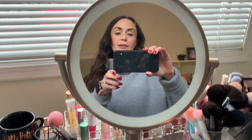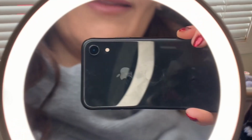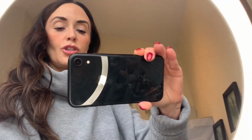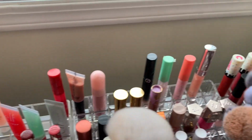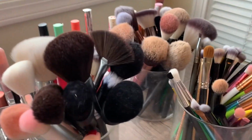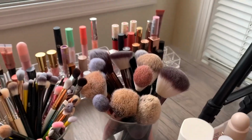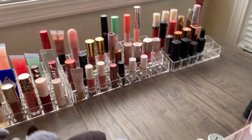Okay, and then on here, I also have my mirror, which I love. It does light up, and the other side is magnified, so I can really get up close and see all my chin hair. And then in behind that, I have 4 containers with my lip products in them. I'll move some of this stuff out of the way so you can see. These are my bins with my brushes, so these are the ones that I don't use very often. These are my eye brushes, and these are my face brushes, all of which clearly need to be washed, so that will be on the list for the weekend.